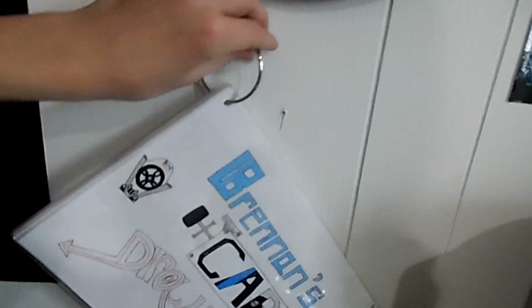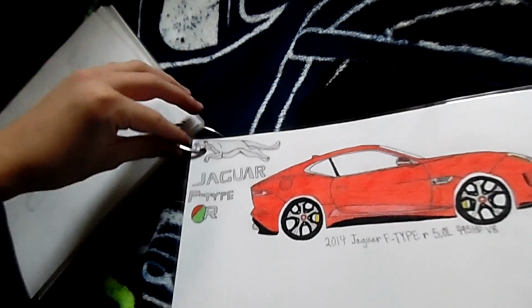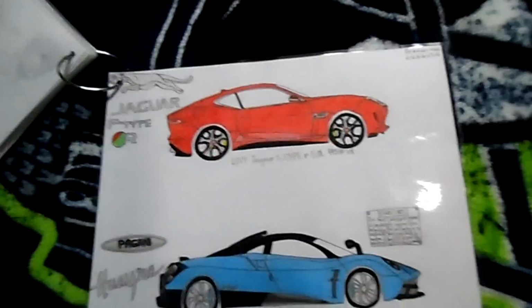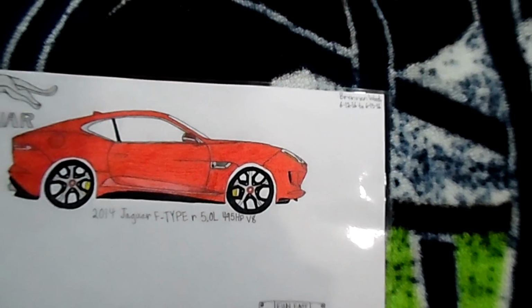Okay guys, so I forgot to show you this. I also finished a card drawing that took me 2 days, but it is finally done. So back in Brendan's card drawings book, here it is. This is my new drawing that I spent the past 2 days on. And yeah, as always, it turns out perfect in my eyes, at least. And then yeah, I really love it. And as you can see, those are the 2 days it took me.